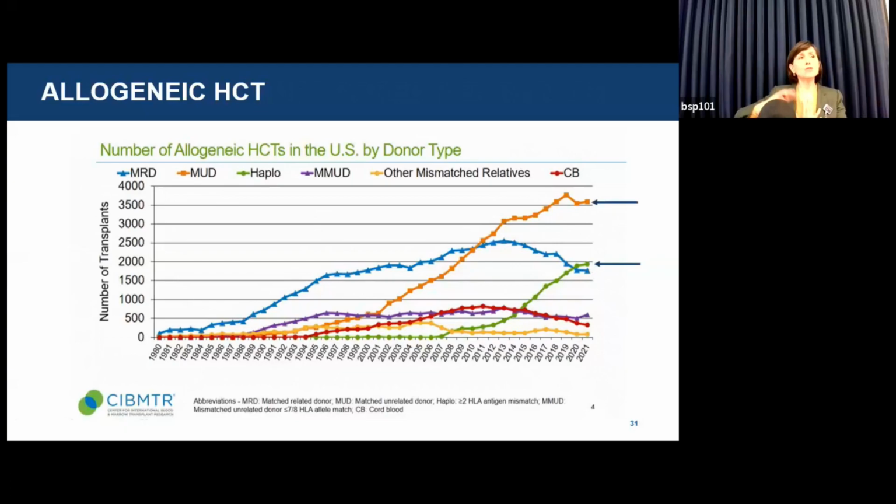Why? Because we have better and better ways of controlling GVHD. So it's allowing us to go out of the family and start working with less matched cells, which is great. So we are increasing access to allo. And finally, in this one here, the purple one, we expect this to grow further. Those are the mismatched unrelated. Why? Because we are showing now that the outcomes with the same GVHD prophylaxis are extremely effective and give you very good outcomes. So we are expecting this to go up and up.